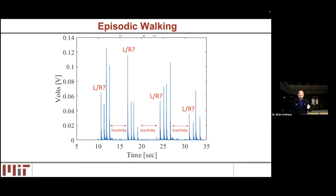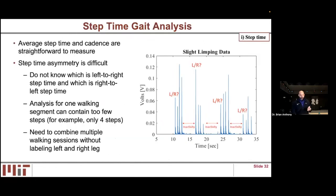So let's layer it on. If I just say, well, okay, I know that it's one person, I can do some simple processing where we just look at the time distances between each individual step, or each individual pulse or spike that corresponds to a step.